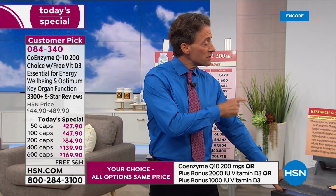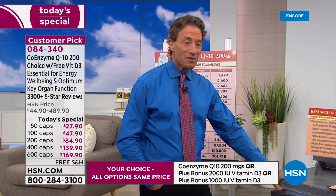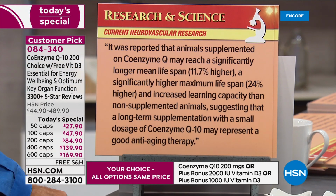Everything works together. But I was just going to read a couple of charts here on some research, some science. This is from Current Neurovascular Research. It was reported that animals supplemented on Coenzyme Q10 may reach a significantly longer mean lifespan, 11.7% higher, a significantly higher maximum lifespan, 24% higher, and increased learning capacity than non-supplemented animals, suggesting that long-term supplementation with a small dosage of CoQ10 may represent a good anti-aging therapy. To me, that sounds better than good.